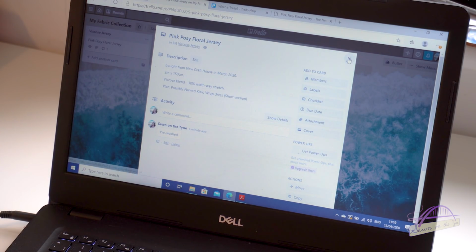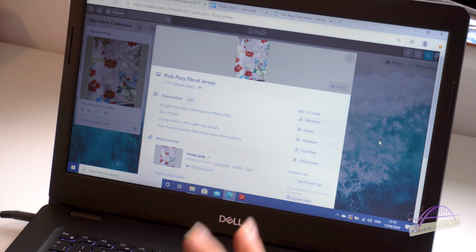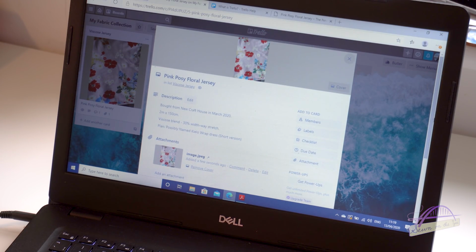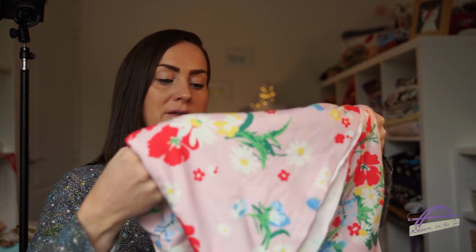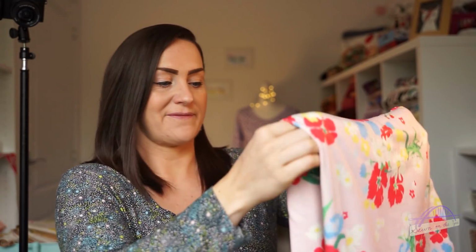What I can do is just click on the X there. Oh, actually there it is. I was going to refresh, but I don't need to because it's appeared. There is my photo of the fabric. So that's everything that I need to add to that card. I click on the X and there we go. Right, this fabric can go out of the way for now and we can add another one.